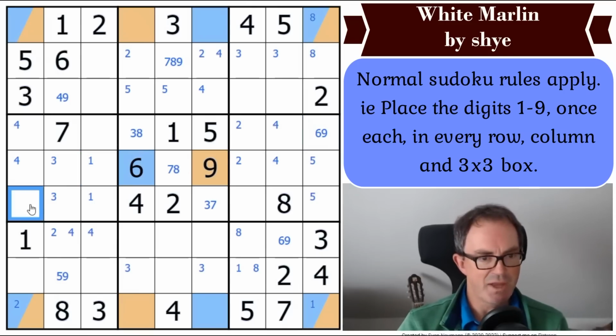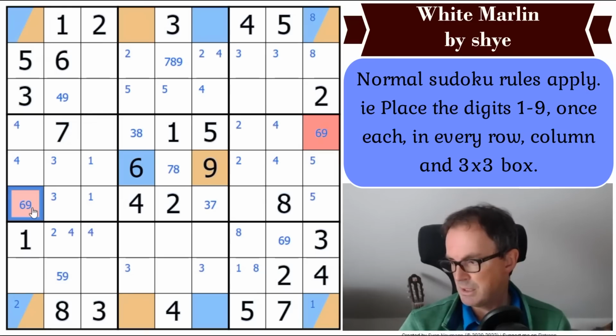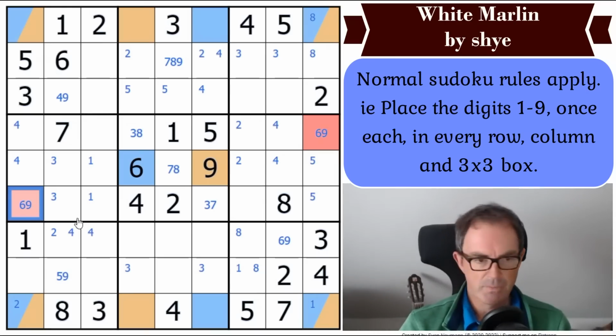Right, that cell and that cell are symmetrical counterparts about a rotation of 180 degrees of the grid. And those two digits can only be 6 or 9 by Sudoku. So this must be somehow important. Oh, my phone is beeping at me. Okay.